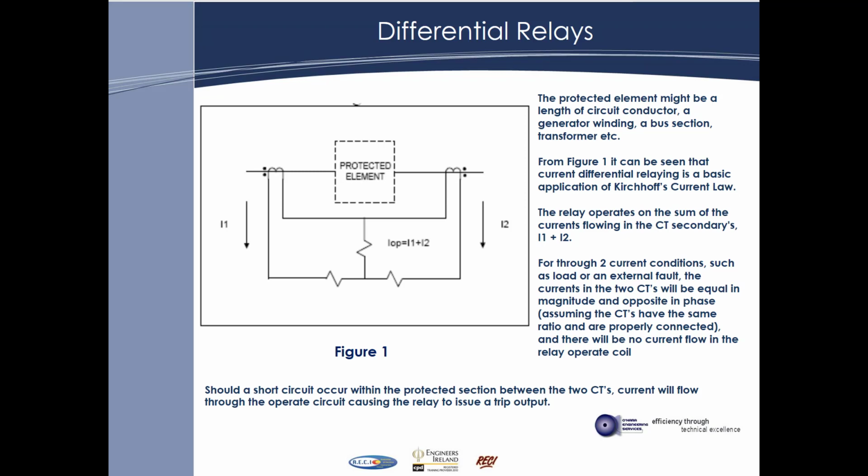For through-current conditions such as load and external fault, the currents in the two CTs will be equal in magnitude and opposite in phase, assuming that the CTs have the same ratio and are properly connected, and there will be no current flowing in the operated relay. Should a short circuit occur within the protection section between the two CTs, current will flow through the operated circuit, causing the relay to issue a trip output.